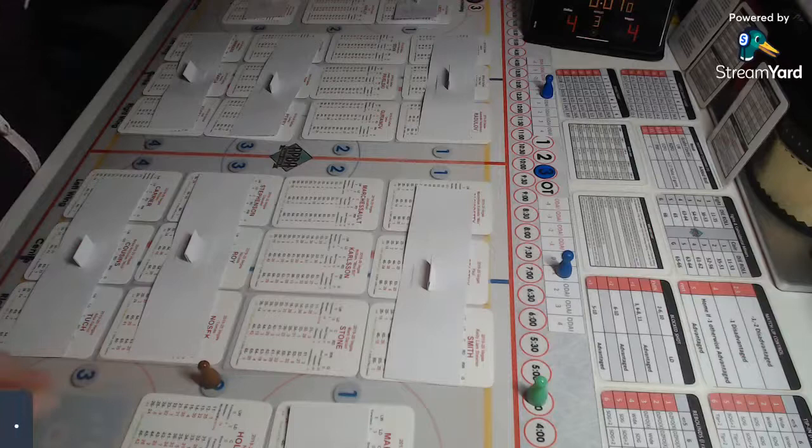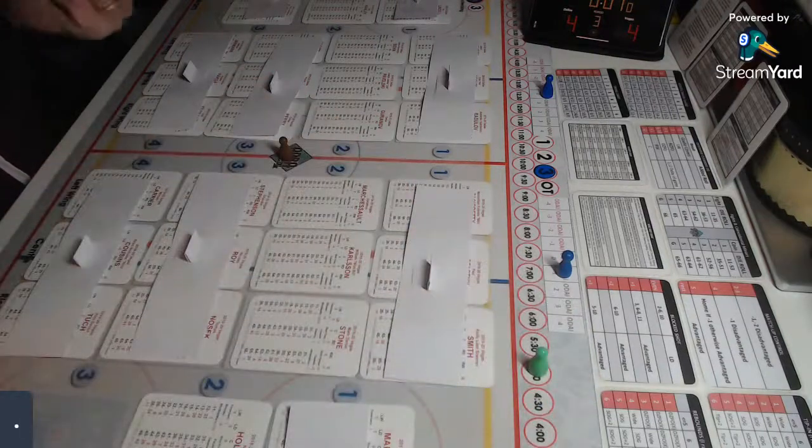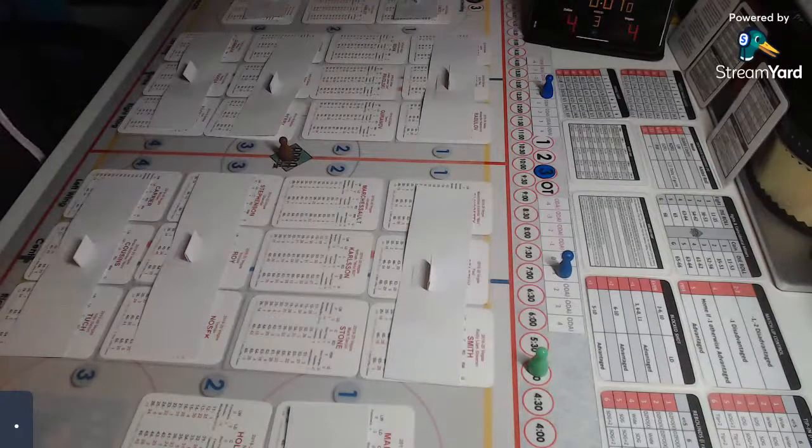5 on an even is going to be the home left wing, Marchessault. Jonathan Marchessault has the puck. 63. 63 is a 5, and a 5 is a Soga. Do they have anybody with a 63? They don't, so the whistle will go, and we'll have a neutral zone face-off. Pavelski and Carlson over the puck.